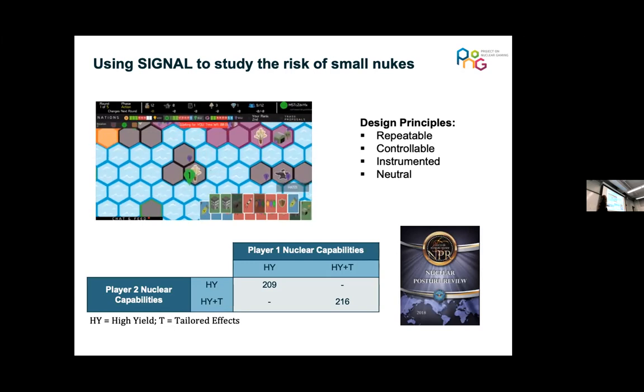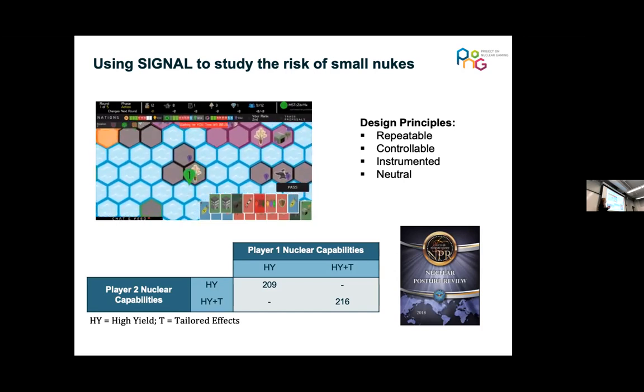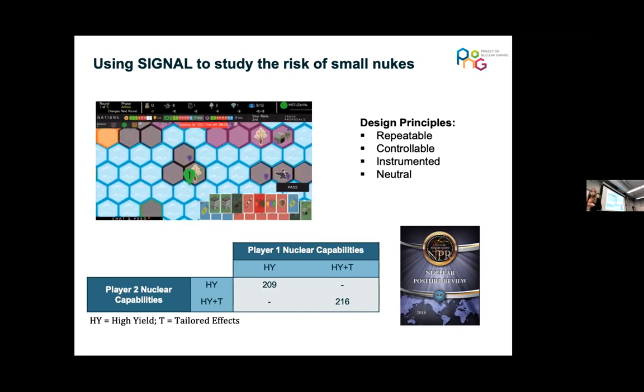So this is the setup where we have the control group where they only have access to traditional high-yield nuclear weapons. And then we have the treatment group where they have both the high-yield nuclear weapons as well as the tailored weapons. And you can see the number of cases that we had in each category.